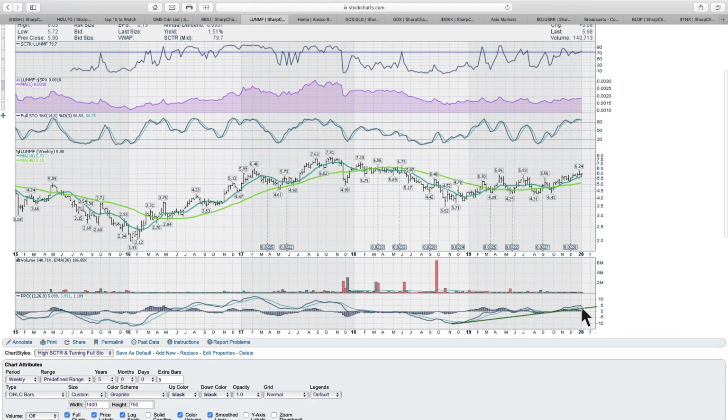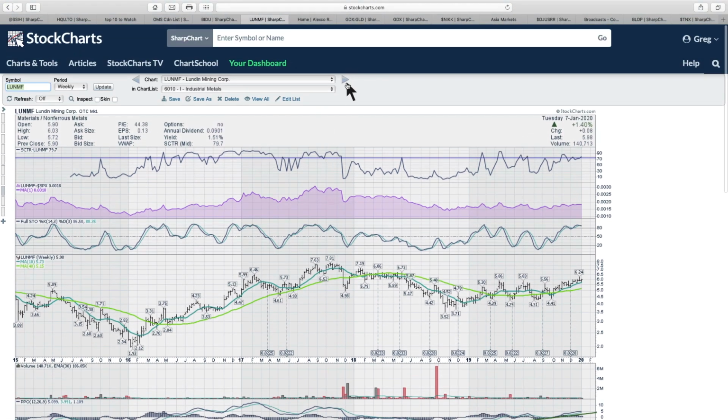I do like that it's uptrending. It's well above zero, so the momentum is okay. I wouldn't let it turn down here. If this little 3-month trend breaks, I'd probably want to make sure my stops were in place for it.